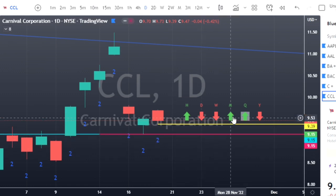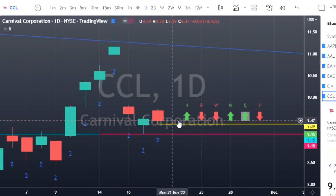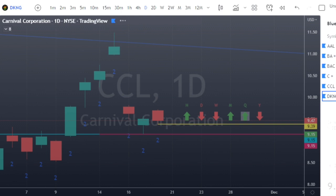That would also put the monthly to the downside as well, to be a red candle. So we would have sellers across the board outside of that quarterly. Okay, CCL, on to DraftKings.